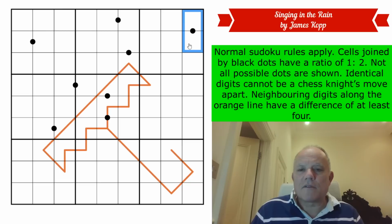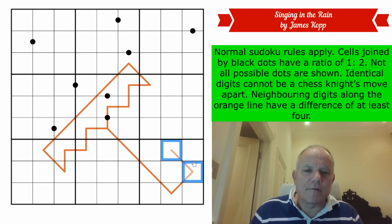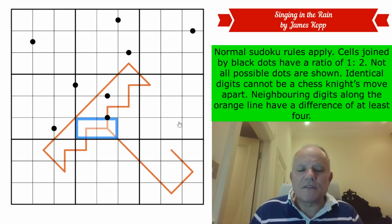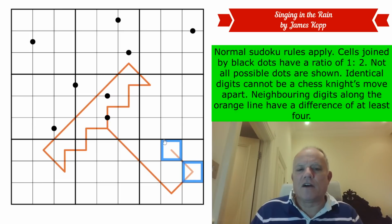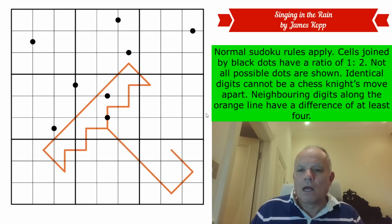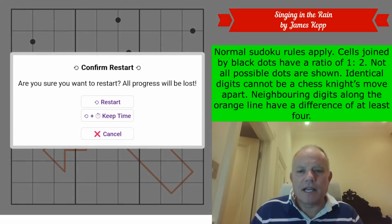Now, we've got some black dots. They have a ratio of 1 to 2. So each pair of these could be 1, 2, 2, 4, 4, 8, or 3, 6. Those are the possibilities. And now, along the orange line, it's orange, not green, because this is Dutch whispers, not German whispers. And what that means is each pair of digits joined by the line must have a difference of at least 4, not 5. So these could be 1 and 5 or 1 and 6 or 3 and 8, but they couldn't be 2 and 5 because they don't have a difference of at least 4. So those are the rules. I am going to give it a try now. Let's get cracking.